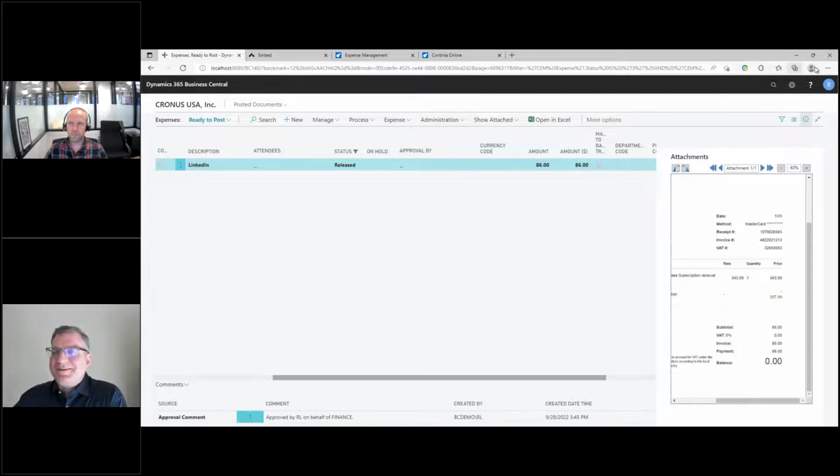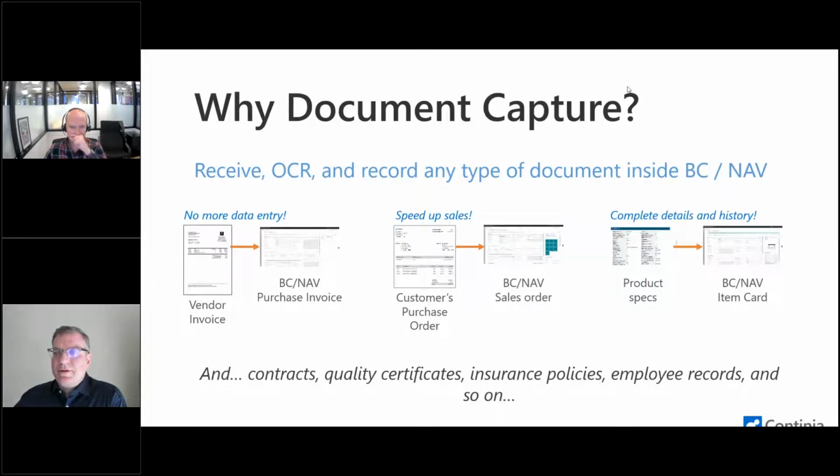Fantastic. Wow. Chris is keeping on time. I appreciate that because we've got quite a bit to go through with document capture as well. Let me grab back the presentation rights. As I am doing this, as mentioned, we're going to talk about document capture and make sure I get the right screen here. There we go. Okay, sounds good.